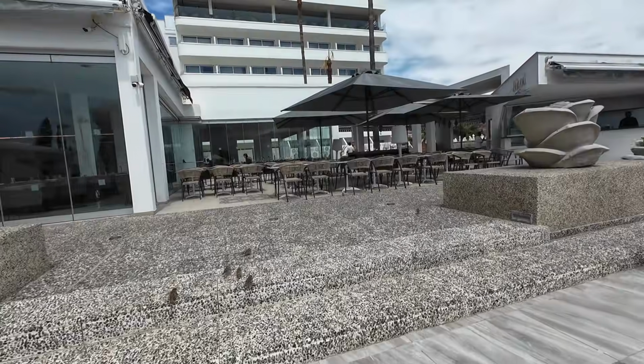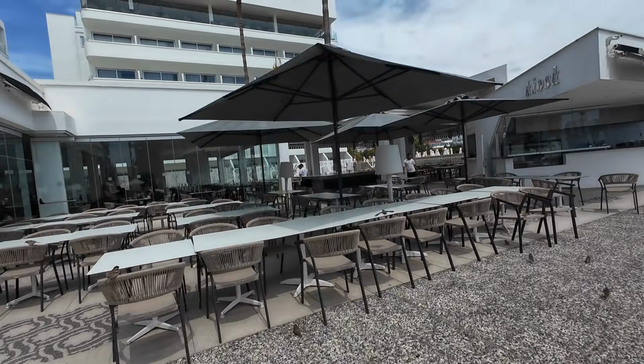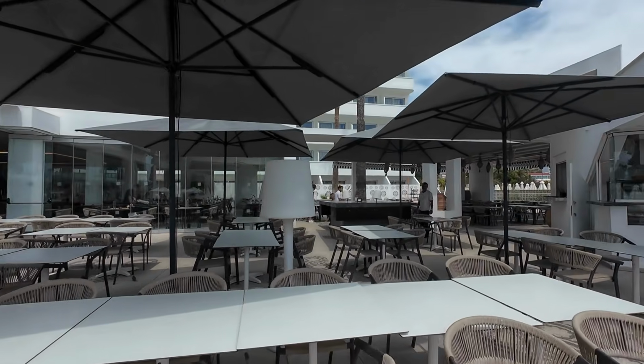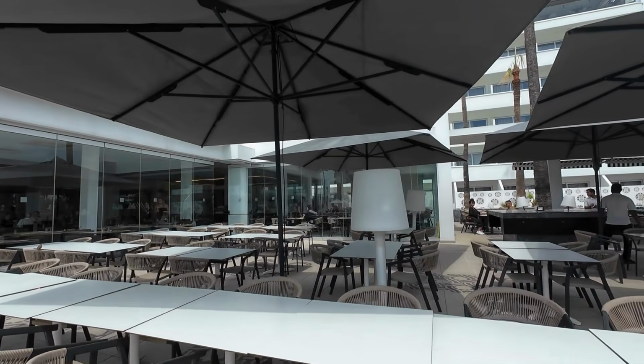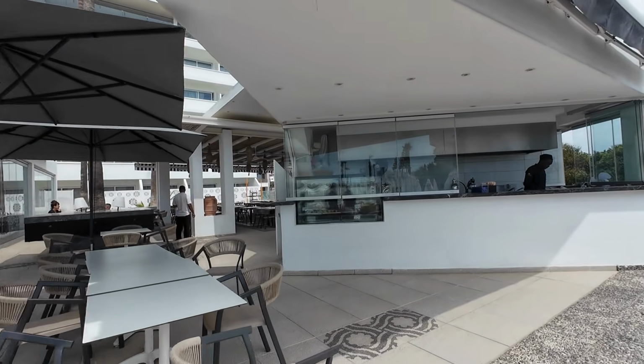Which way then? The bar? It's a nice restaurant that. It is, and we had nice food, didn't we? And then in summer, these doors will open up and it's all sort of open plan and it's really nice. But we have sat there many times.